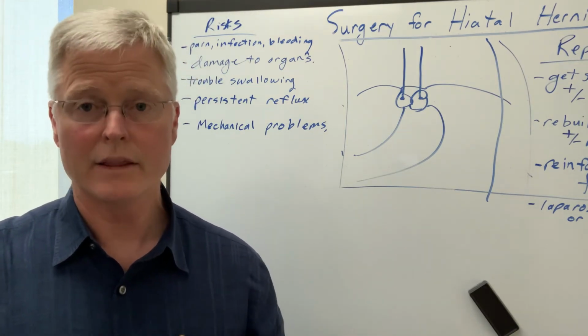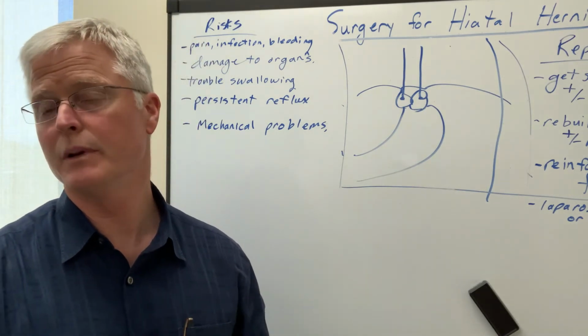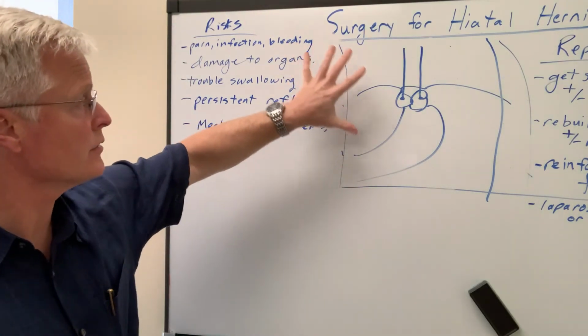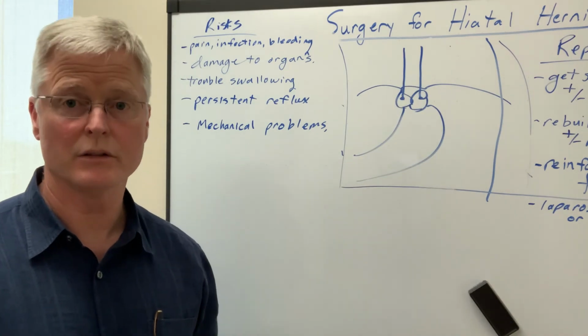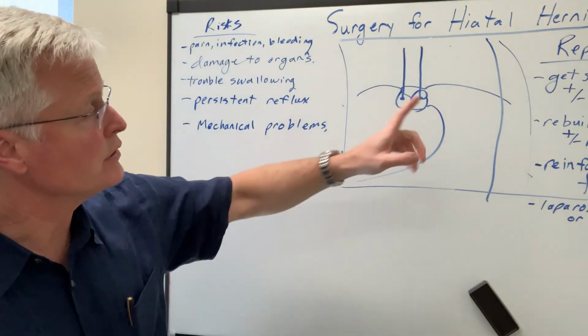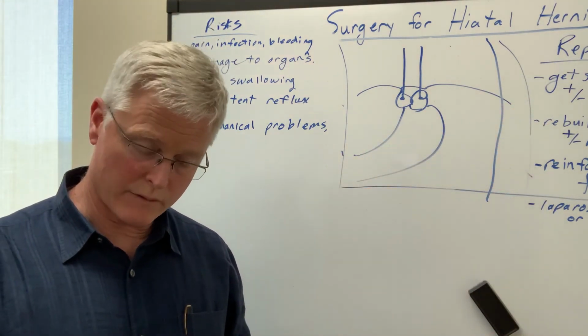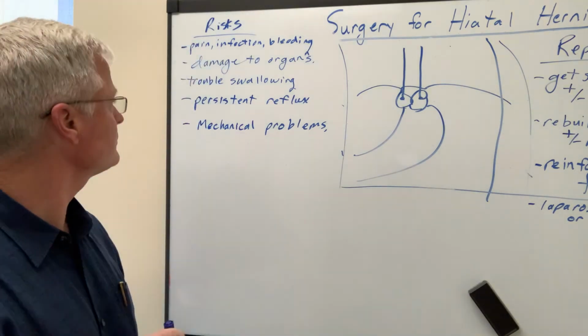So why the recurrence? I think the biggest reason that these things recur is because every time you swallow and every time you breathe, you're going to stress this surgery. After all, we're talking about the swallowing tube and the breathing muscle, the diaphragm. It's also one of the reasons why we do things like the lengthening procedure and the mesh reinforcement of the repair to try to decrease that recurrence level.